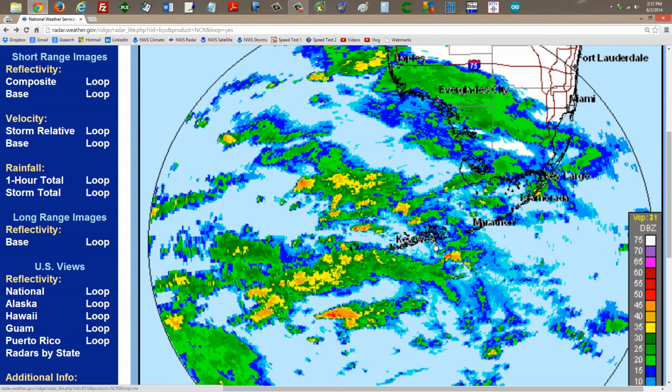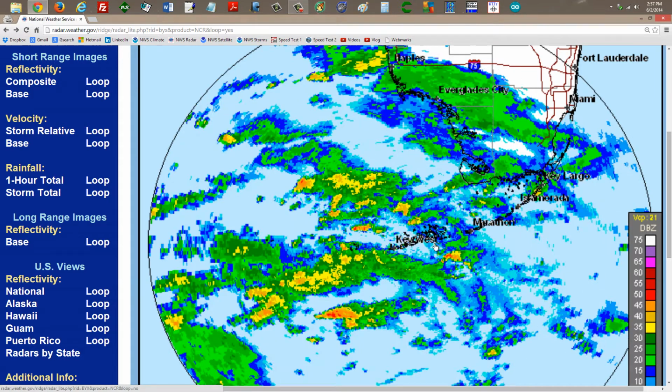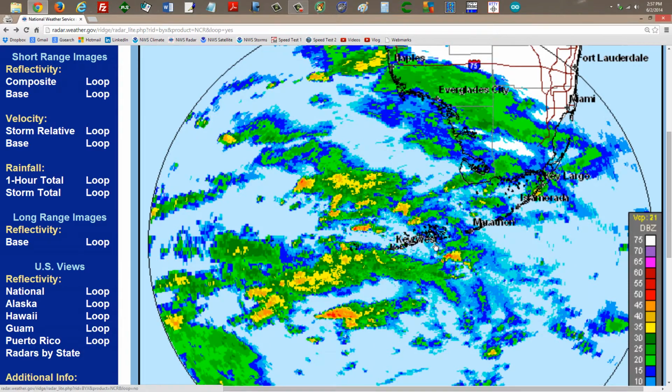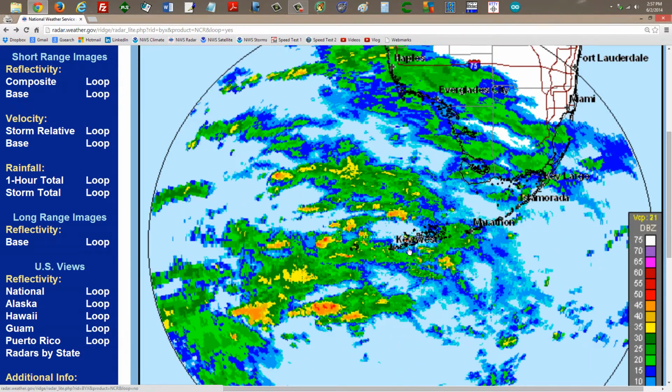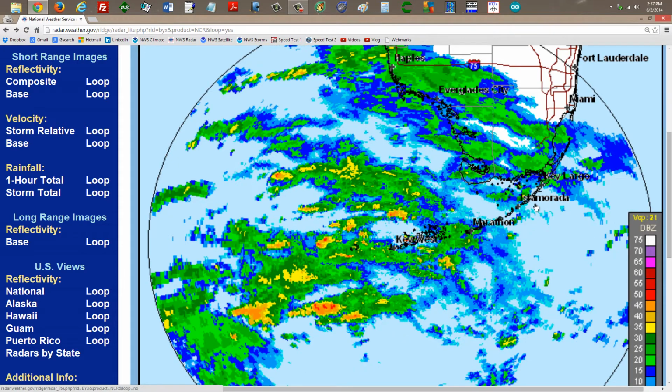The date, June 2nd, 2014. The time, 2:57 p.m. Mountain Daylight, or 4:57 p.m. Eastern Daylight Time. Radar centered right there on Key West. Marathon right there. Islamorada right there.